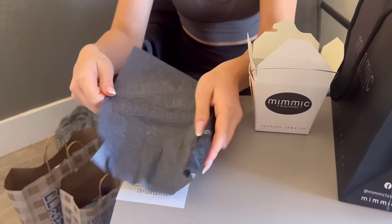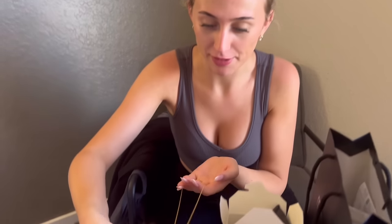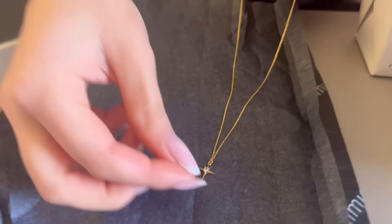Happy Valentine's Day. And then they all come individually wrapped in these little bits of tissue paper. So the first thing I'm getting is a necklace. Okay, this is the first piece. Let me lay it down here. So I got this necklace.